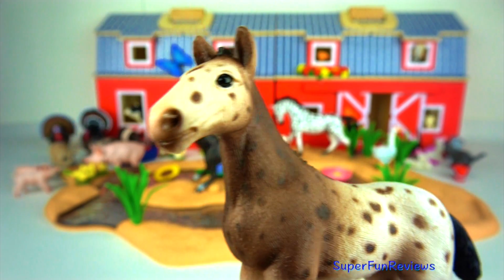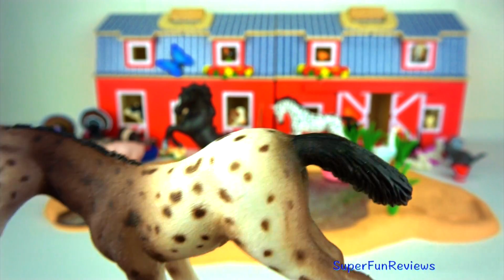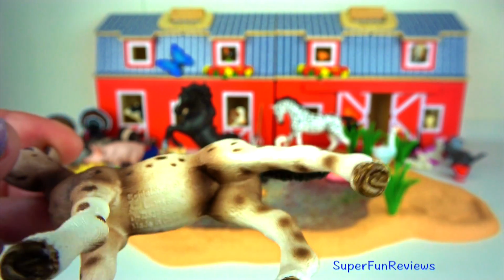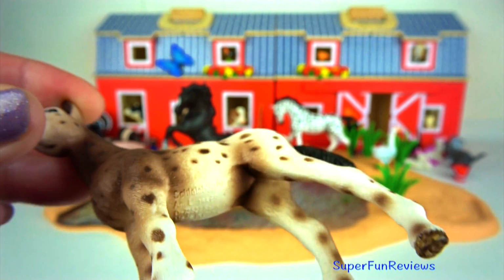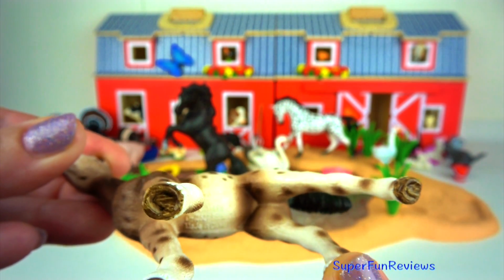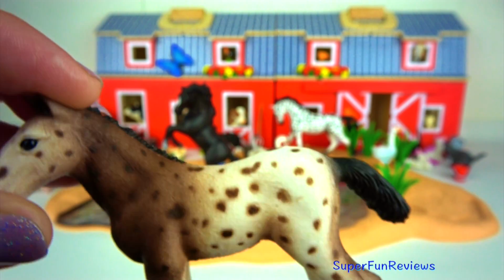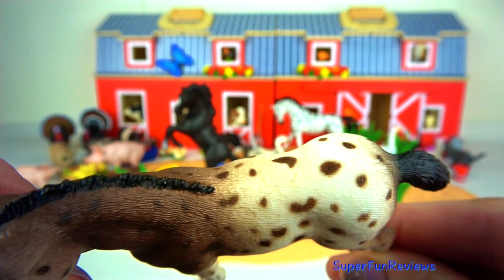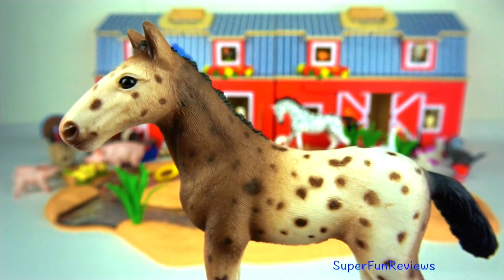This is so cute. Appaloosa and the Knabstrupper share the same colour gene called the leopard complex that causes the spotted coat patterns. The Knabstrupper breed arrived in America in 2002. Foals can run shortly after birth. The horse's large eyes are on the side of their head, giving them a wide range of vision.